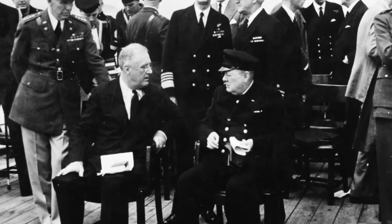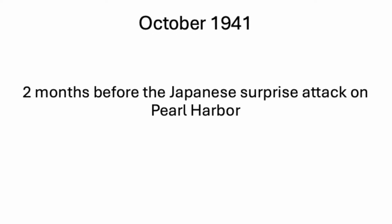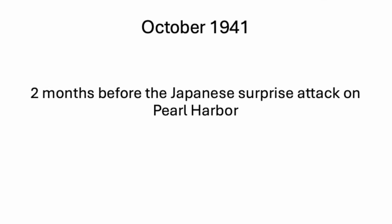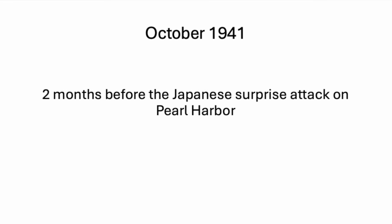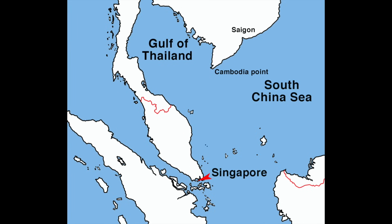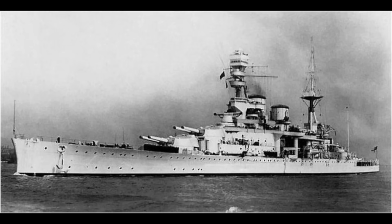In October 1941, just over 2 months before the famous Japanese surprise raid on Pearl Harbor, to deter the threatened Japanese invasion of Thailand, Malaya and Singapore, Churchill determined to send a small but powerful naval squadron to Singapore, ships that could catch and kill any enemy ship. Prince of Wales was eventually selected as flagship for this small squadron, which included the reconstructed battlecruiser HMS Repulse.